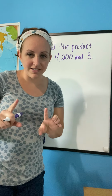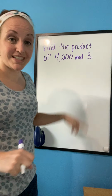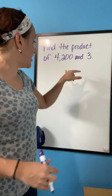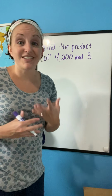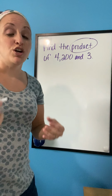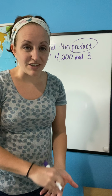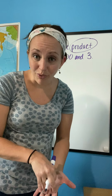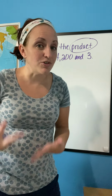More often than not, here's what I see students do. They're like, find the product, that means find the answer. What's the easiest thing to find the answer to? Addition. I'm going to add 4,203 and I'm going to get 4,203. That's not the answer. Why? Because product is the answer to multiplication only. Okay? If it said find the sum, then you could add. If it said find the difference, then you subtract. If it says find the product, you have to multiply. And if you don't multiply, you're gonna have the wrong answer. Okay? If it says find the quotient, you have to divide.